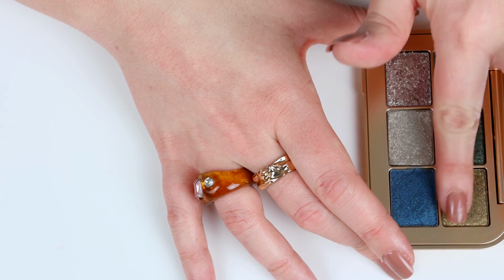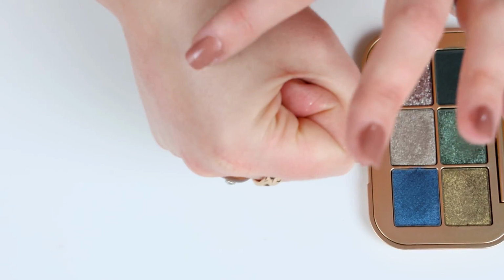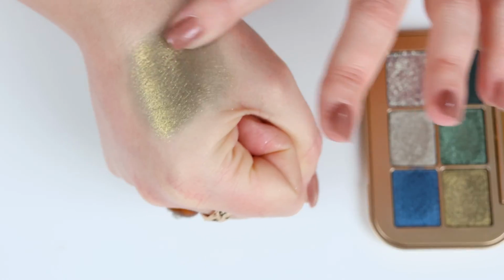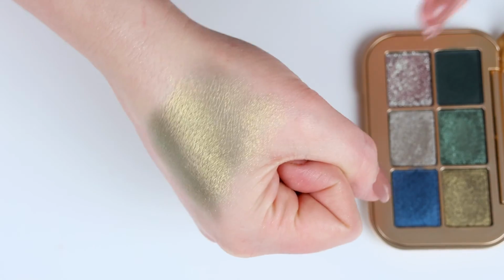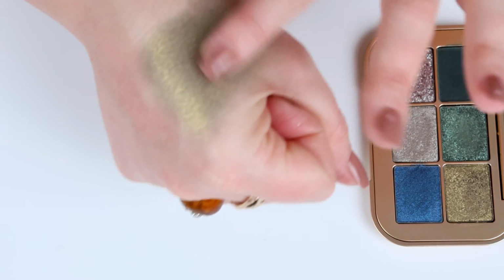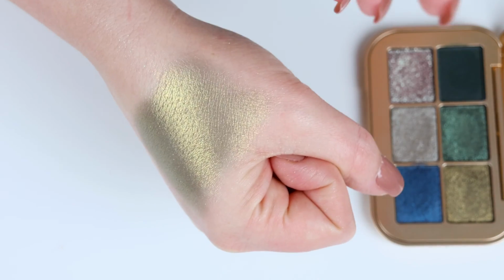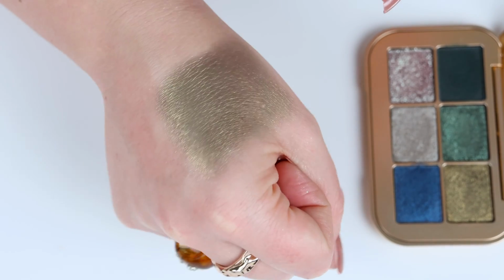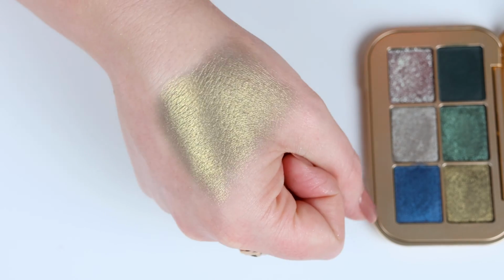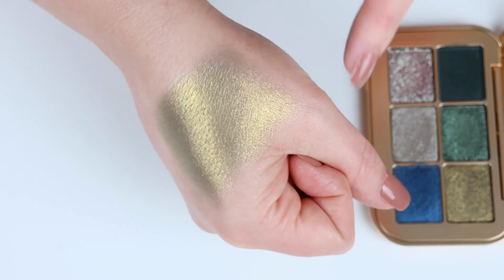Ooh, gorgeous. This is Madrigal, another metallic. It's a blackened antique green gold. Perfect description for this. I love this. My description of this, which is probably really wrong because all silver and gold is metal, but it's that metally gold where, I don't know how to describe it. It's brassy is probably what I think, like antique. That's such a good word for it. This one has a dark taupe base to it as well, almost a black base. And you know what this reminds me of dramatically, except less sparkly and more foily, is Gigabyte from Pat McGrath Labs.